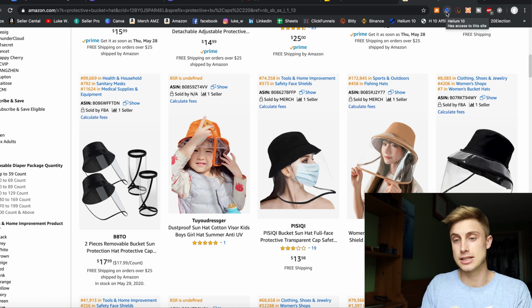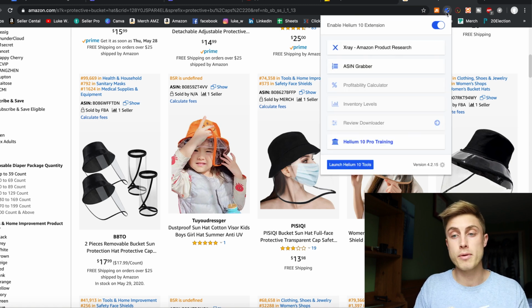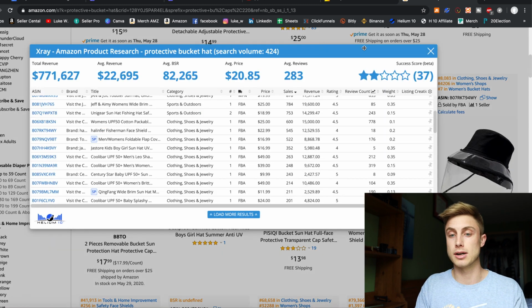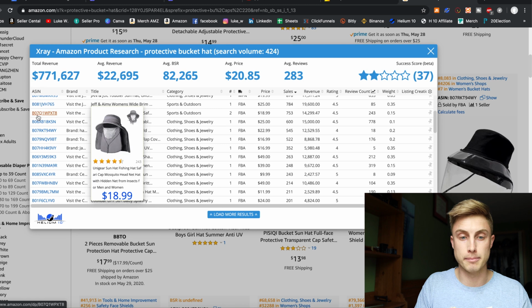Okay, so I'm gonna get to the point on how I verify a good product, and the first thing I do again is use the Helium 10 Chrome extension called X-Ray, and this is gonna pull up all the sales per month and all the reviews that sellers have based on every single one of these little bucket hats here.